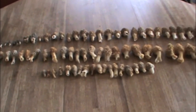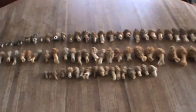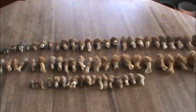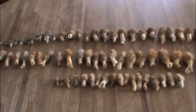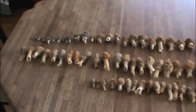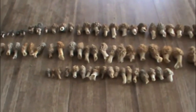Well, I'm back home, and right here is my weekend total. It's a little bit over 80 morels. I got a few grays, and the rest were all whites, and some gigantic whites too. So I'm going to give you a close-up shot of everything that I got today. The first row is already starting to dry, and then I'll be drying the rest of the morels that you see during the rest of the week.